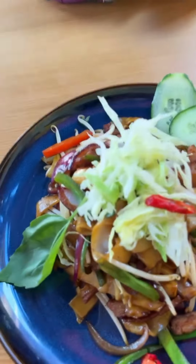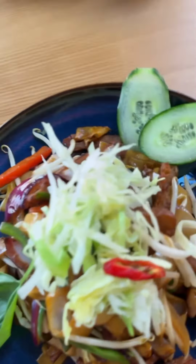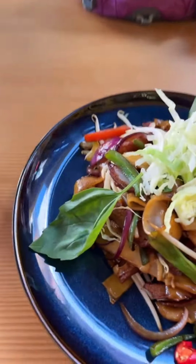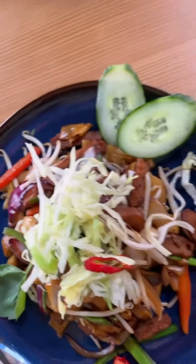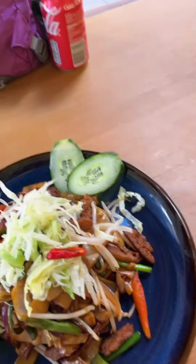Look at this. This is vegan chicken vegetable noodles. Look how amazing that looks. And oh, lovely. Thank you, darling.